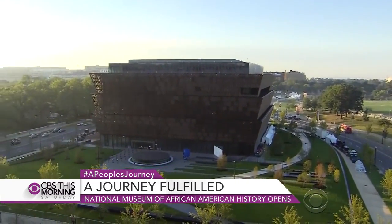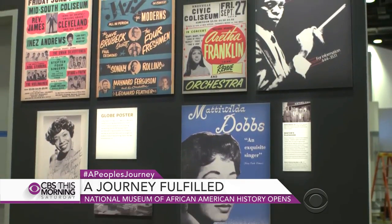For many, it's a turning point. As a kid growing up here in D.C. and you see all the museums, to finally have one that will tell your story from your perspective, it was exciting.